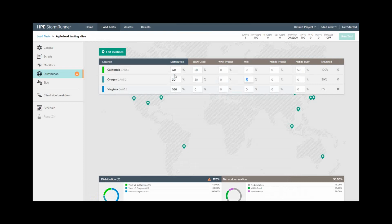And you can see that aside from splitting the load in locations, I'm also determining the network configuration of these regions. So without any additional setup or configuration, I'm going to simulate a real-world scenario where my users are distributed across these 3 regions, but they are also distributed across several network conditions. Some of them are browsing from home with a very good Wi-Fi network, but some of them are browsing from mobile with a lot of latency and a lot of packet loss and a very limited bandwidth.